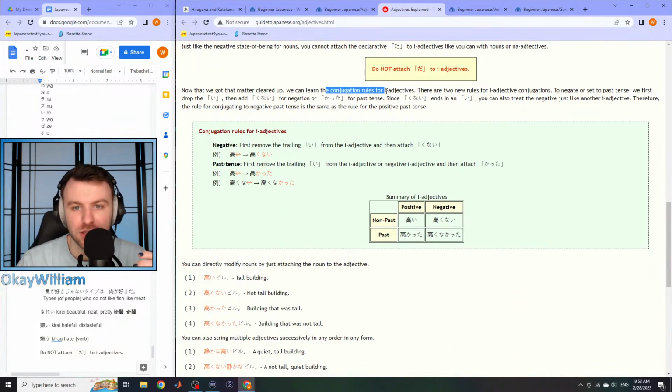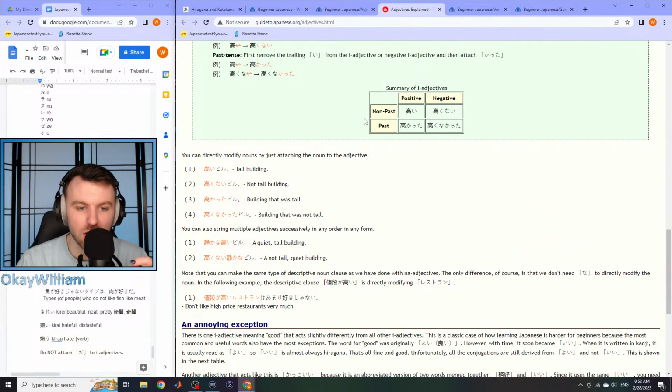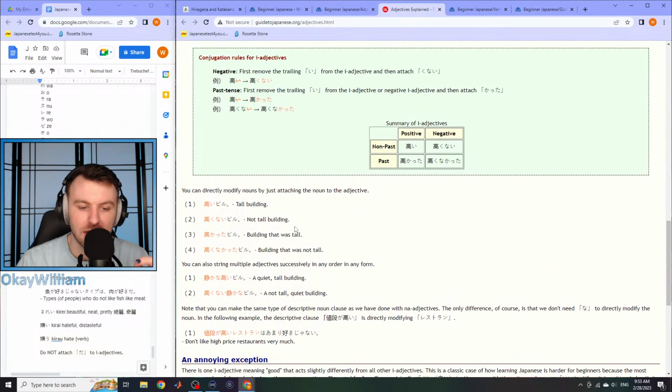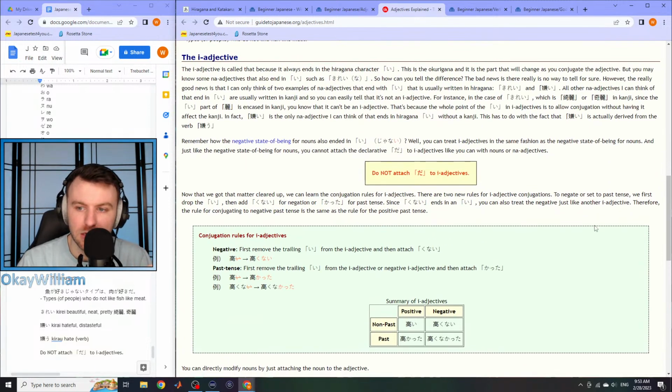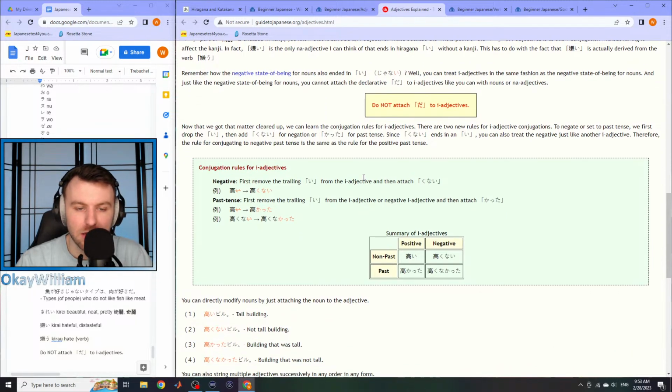We can learn the conjugation rules for I adjectives. There are 2 rules for adjective conjugations. This is the thing that I think we needed to start with, like how this works, and then go to the exceptions. To negate or set the past tense, we first drop the i and then add kunai for negation or katta for past tense. Okay, so it's kunai or katta.